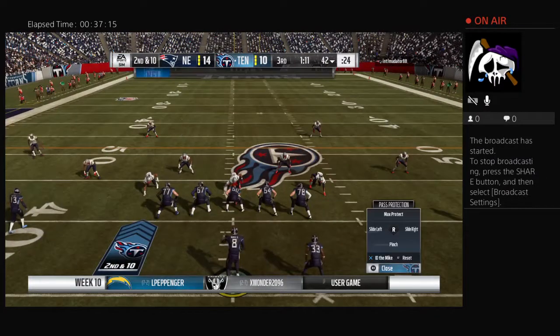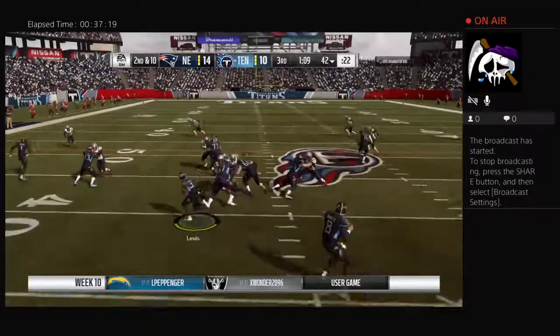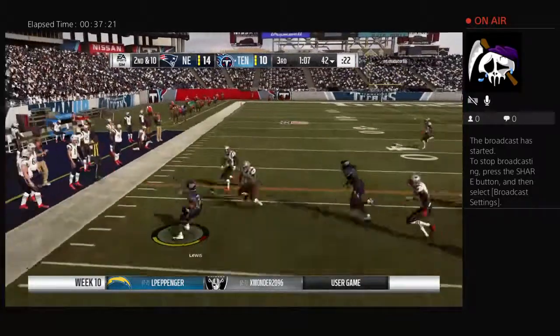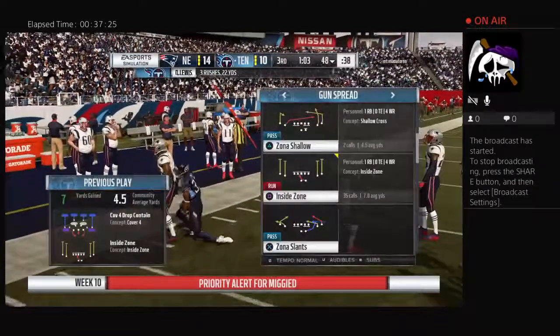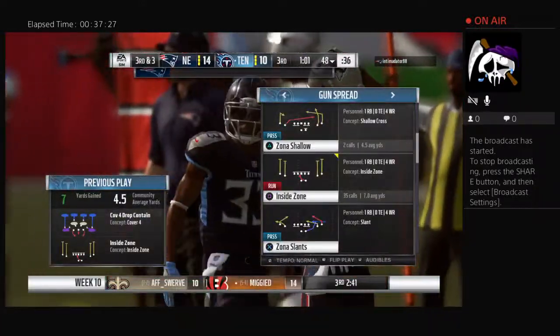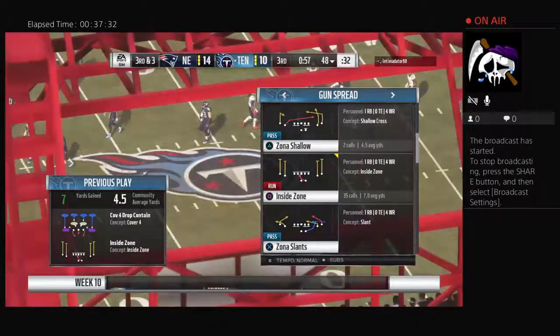2nd and 10. Goal line toss. It's glitchy. They'll run it now out of the gun. And he's going to bull his way forward to the 48. 2nd down, a little more productive than first. 7 yards on the gain. It gets him to 3rd and 3 now.